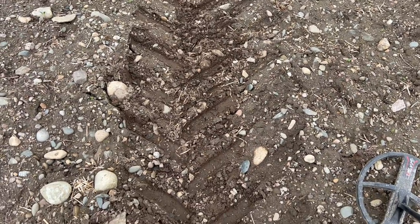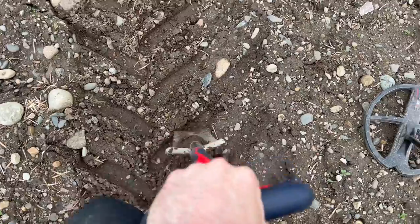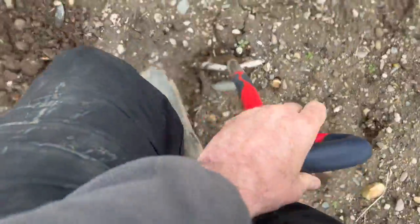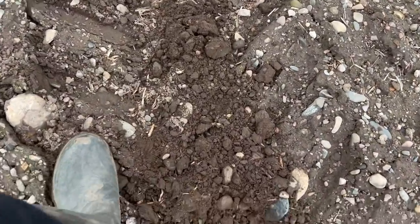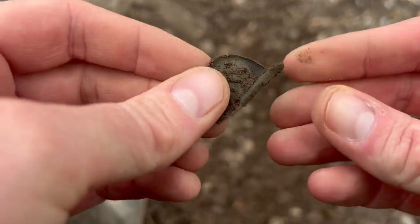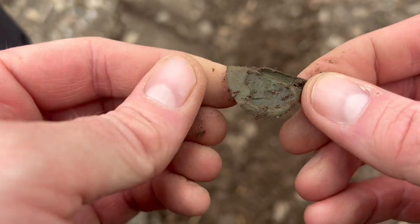This one is a mid-tone, 55. Could be a button, could be a hammered coin. I doubt it, but we live in hope. Well, we're out. It's still 55, 56. It's gone a wee bit quiet recently. Oh, well, wait a minute. I was going to say it's a bit of junk, but it's not a bit of junk.